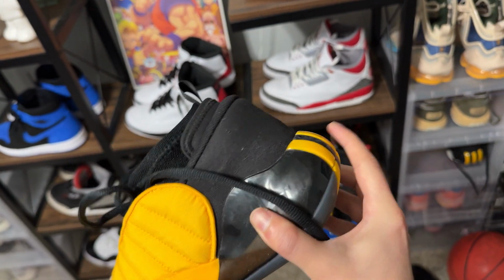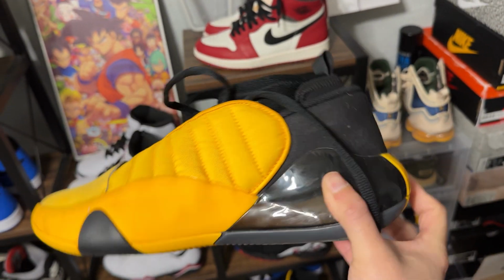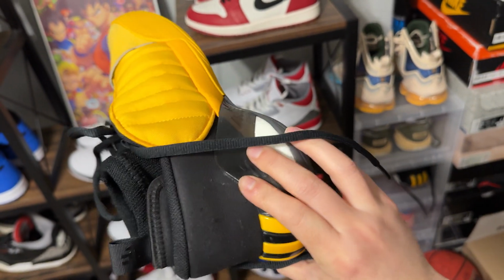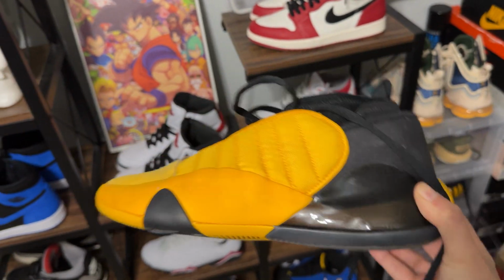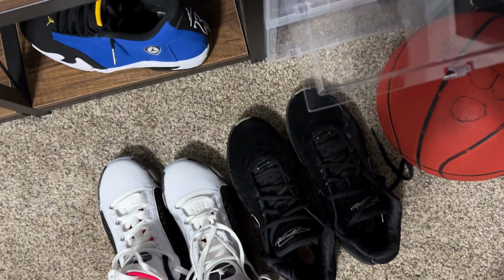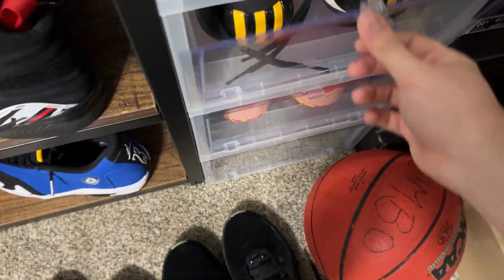It's a little bulky in the back. I've more often than not almost hurt myself by bumping into other players because of just how bulky it is around the bottom and the back. But still, it is one of the better performing shoes out there right now in the market. And I can't wait for the Harden 8s. I think the Harden 8s are going to be a great addition to their line.